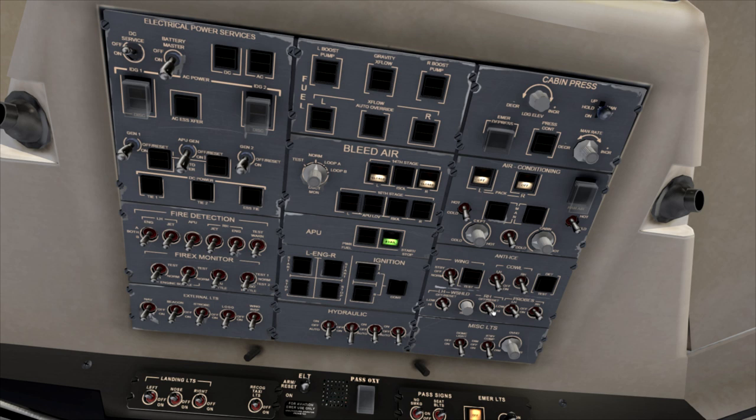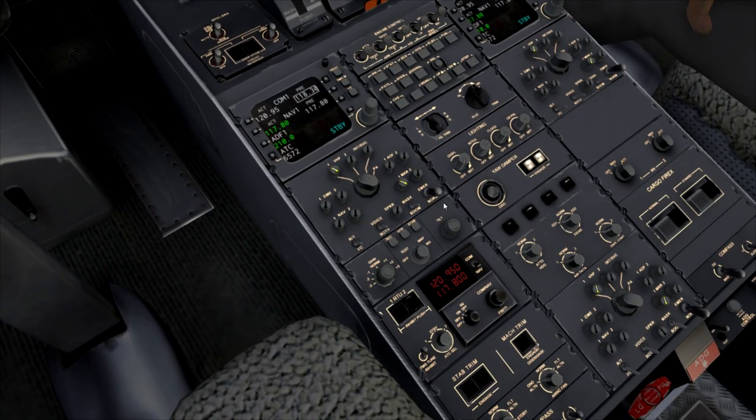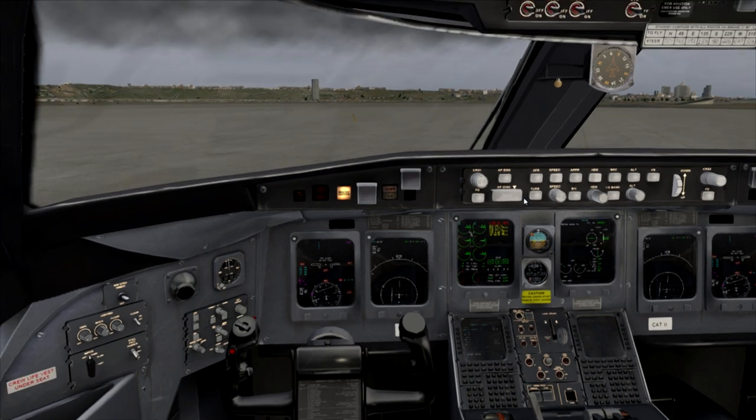Get the 3A going, probes on. I'll leave the packs off for now. And go ahead and call for clearance. Over on the COM2 radio, 25.9 is clearance delivery and 23.9 is ground. So I'll transmit on 2. And we'll give the clearance call. Engage the yaw dampers while we're here. Let's go ahead and call.